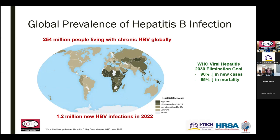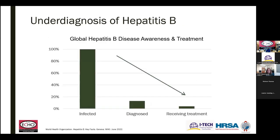This global health burden has led the WHO to put forth a viral hepatitis elimination goal, which they define as a goal of a 90% reduction in new cases and a 65% reduction in mortality by the year 2030. And this is largely going to be through preventative measures, including vaccination, prevention of maternal transmission, as well as screening and linkage to care, which we'll talk about today.